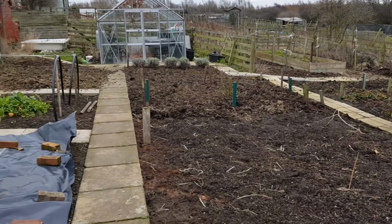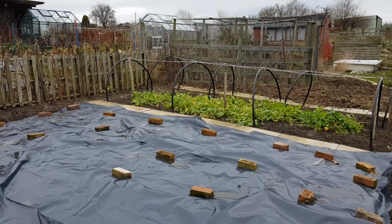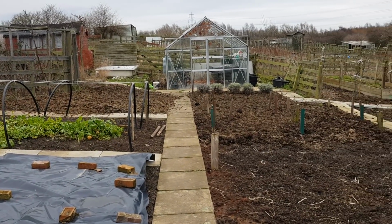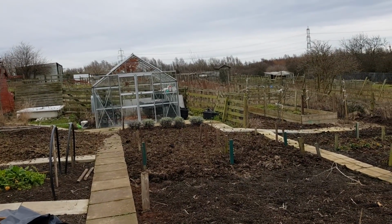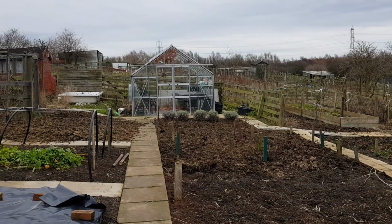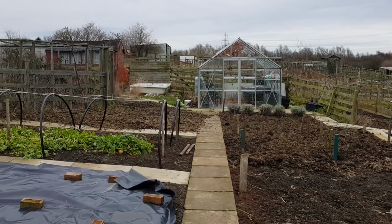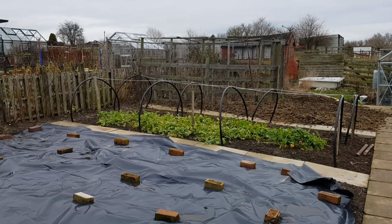So that's it for this update. We've still not tackled the fifth allotment, the strip that runs up at the back of the greenhouse, but I dare say we'll get around to that in due course. We have a big greenhouse to put up there, so that needs to be done before the start of the season. But that's it.